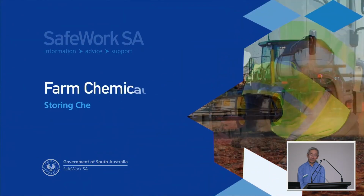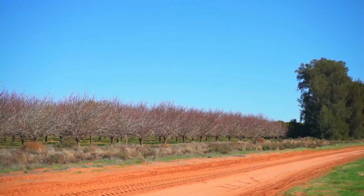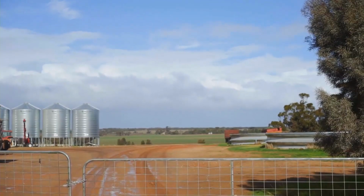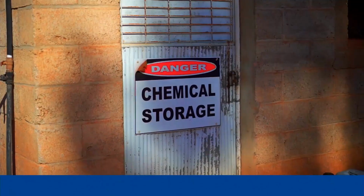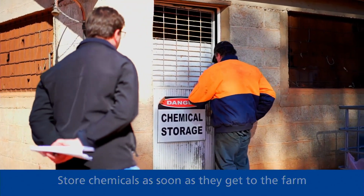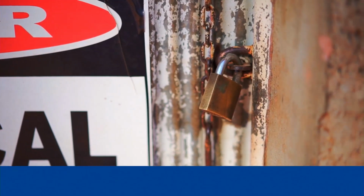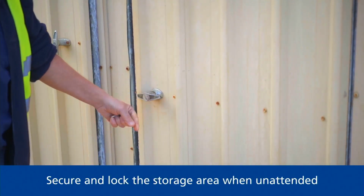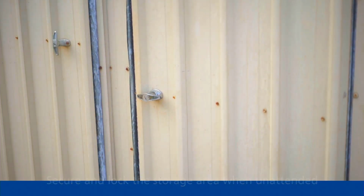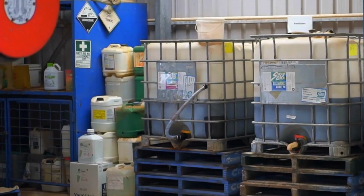With the chemical order picked up and delivered and now home on the farm, it's time to make sure it's stored correctly and safely. Chemicals must be stored as soon as they get to the farm, and there are some basic rules to follow. The storage area must be secure and locked whenever it's unattended. The storage area should also be constructed so that any spills or leaks are contained within the storage area.